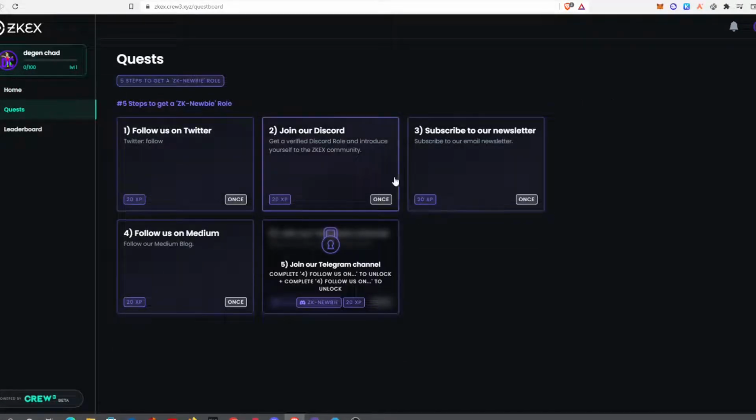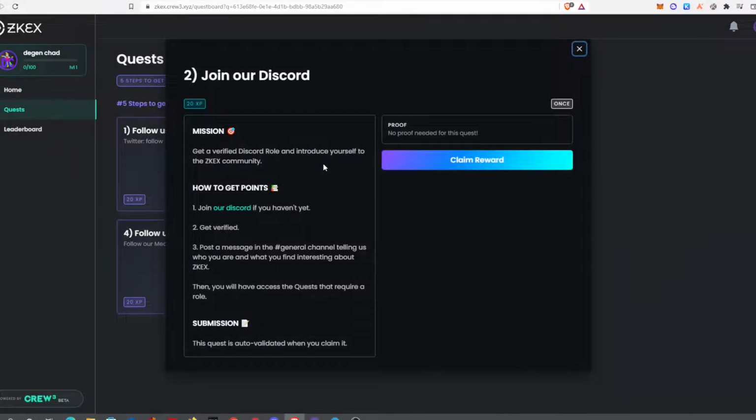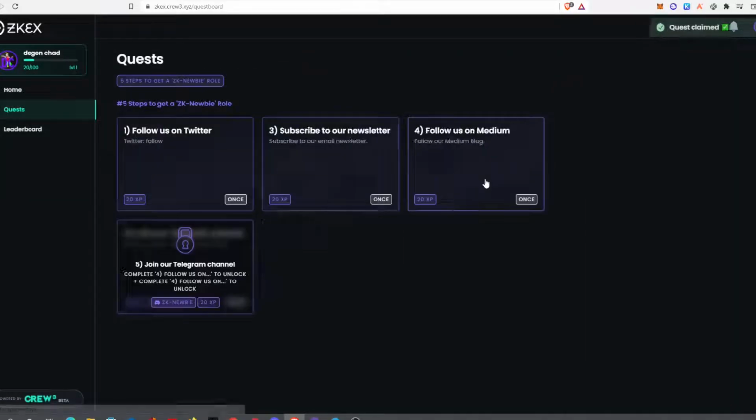can see here is all the available quests that we can do to qualify ourselves for any upcoming roles and stuff like that. So what you want to go ahead and do is you basically just want to click on one of the quests, and seeing as though you've already got your Discord and Twitter account connected to it, all you literally have to do is claim reward like this, and there you go, quest claimed.